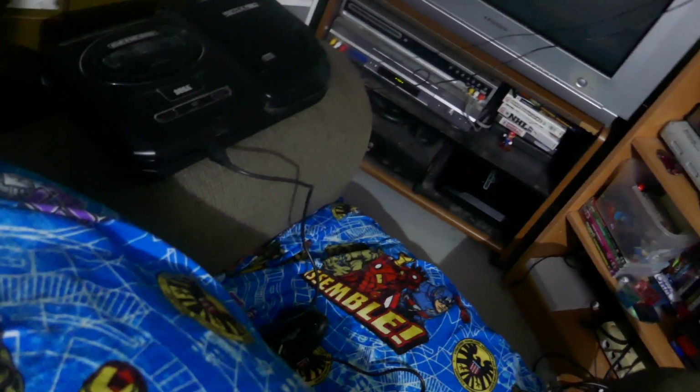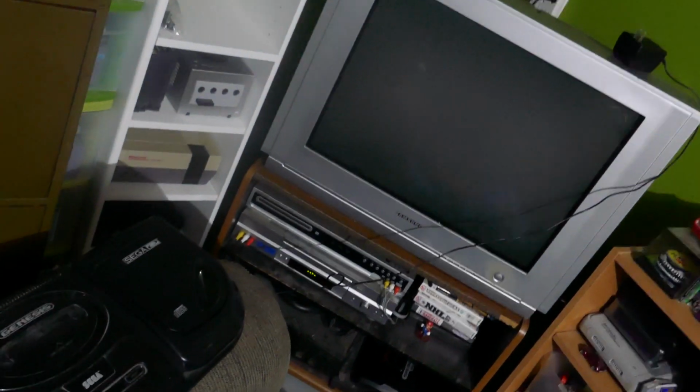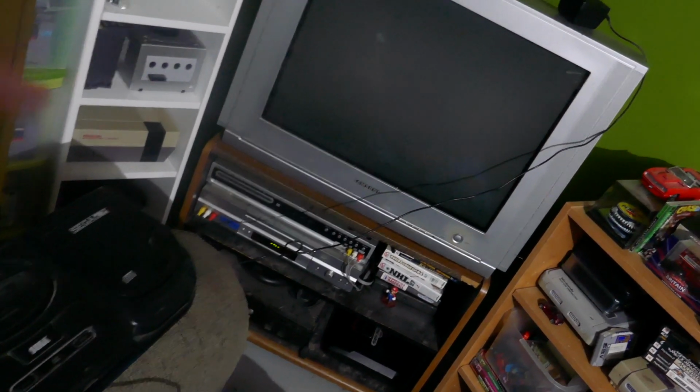BAM! Yep. It's the Sega CD. It's a pretty big boy. I finally got a hold of a Sega CD after several years of trying. I don't want to tell you how much I paid for it, but it is pretty expensive. What I got with it was an adapter for plugging in with the Sega Genesis Model 1, which is over there, and of course a game and the unit itself.